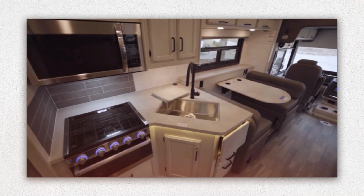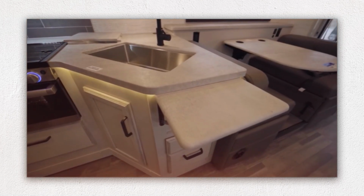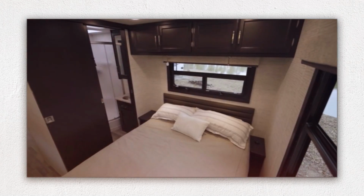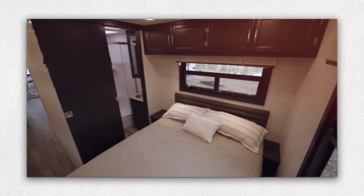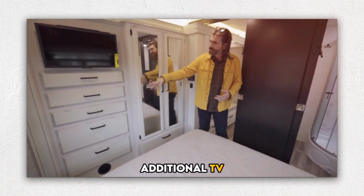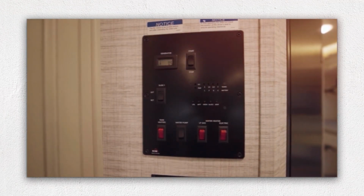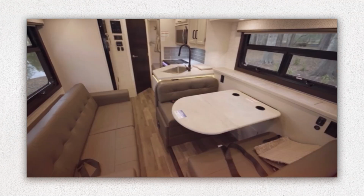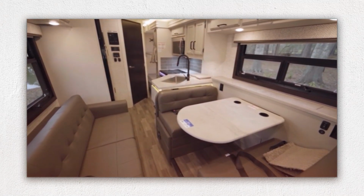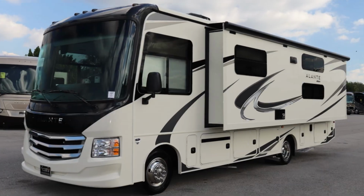The well-equipped kitchen boasts a 3-burner stove, microwave, and fridge, along with a convenient countertop extension for extra cooking space. In the rear of the motorhome lies the cozy bedroom, complete with a queen bed, wardrobe, and the option for an additional TV, ensuring a restful night's sleep for all. With its versatile layout and family-friendly features, the Jayco Alante 29F is the perfect choice for your next adventure.